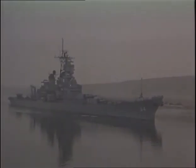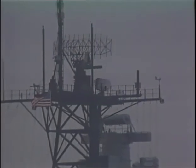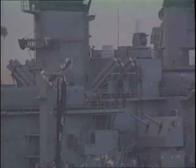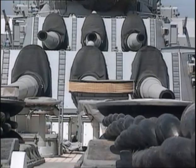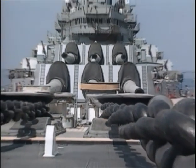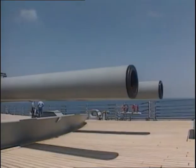But also taking part in the Gulf War were two veterans of the Second World War, the mighty American battleships Missouri and Wisconsin. It had been on the deck of the Missouri that General Douglas MacArthur had taken the Japanese surrender in 1945.